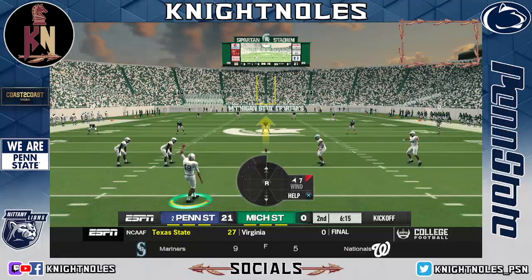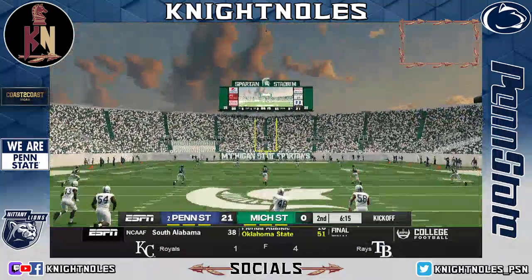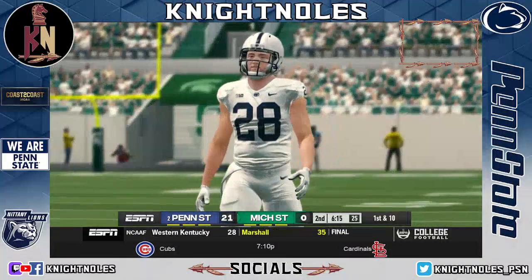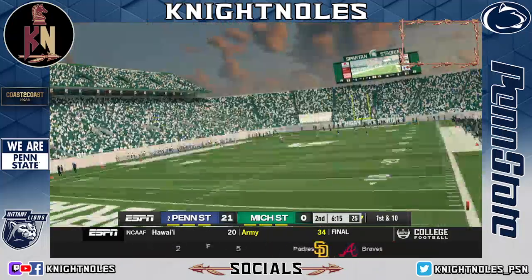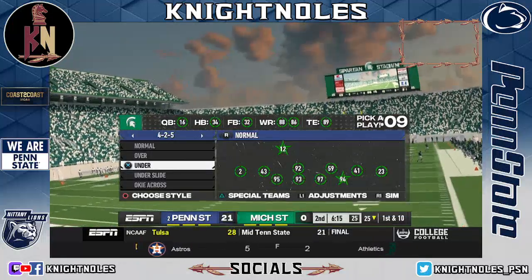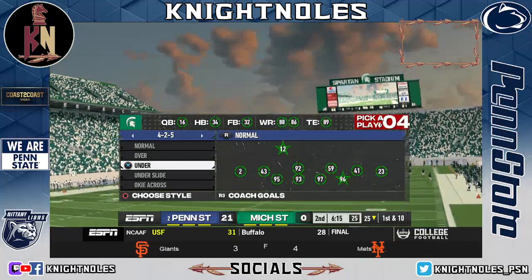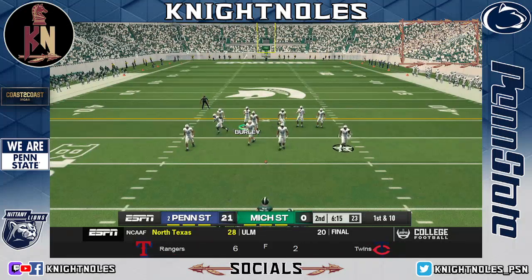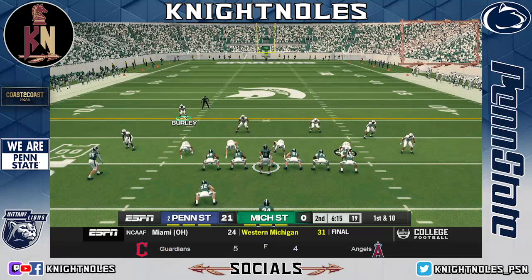Dodds ready to kick. Cox deep to return. Sends it sailing downfield. And they can forget about returning this one. It's still only the second quarter. We've got a lot of football left, but I've got to say, this one is teetering on the brink of a blowout.